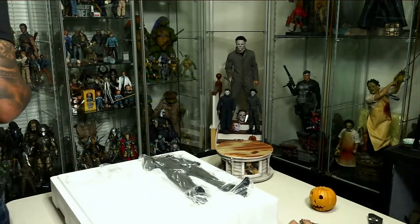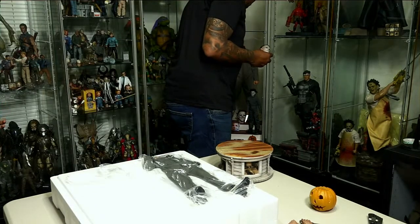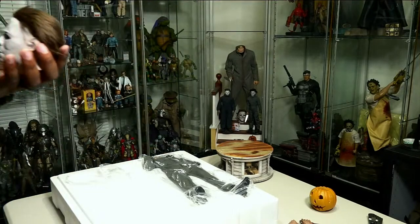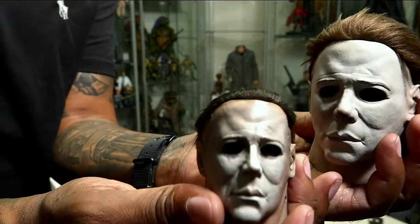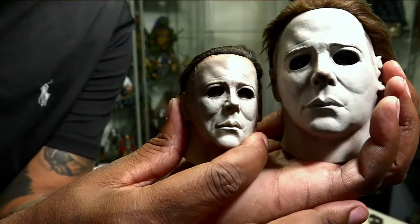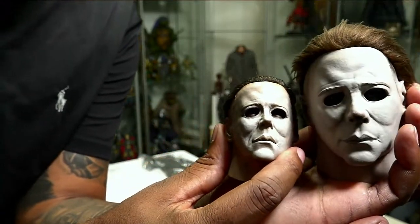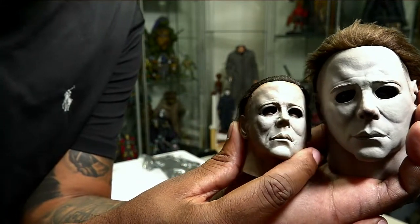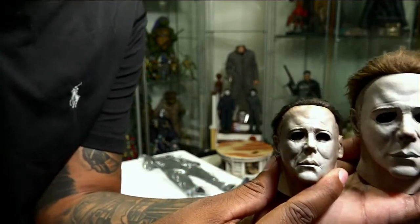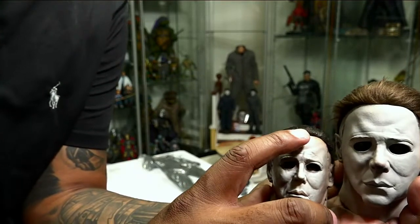I'm gonna grab the other head and compare it, the head with the hair on it, because that's the one people wanna compare it to. The hair is so much better on the third in my opinion, but I do want to give you a look at them because some people say these aren't the same. You tell me if they are or aren't. I hope I'm holding them the same, but that's the third and that's the other. I think they're painted different. I think the third is painted a little bit better. This one's got a little bit more flesh tone around here.